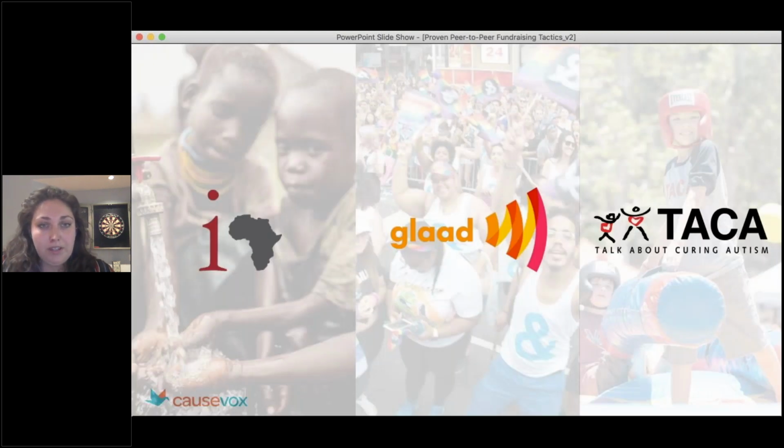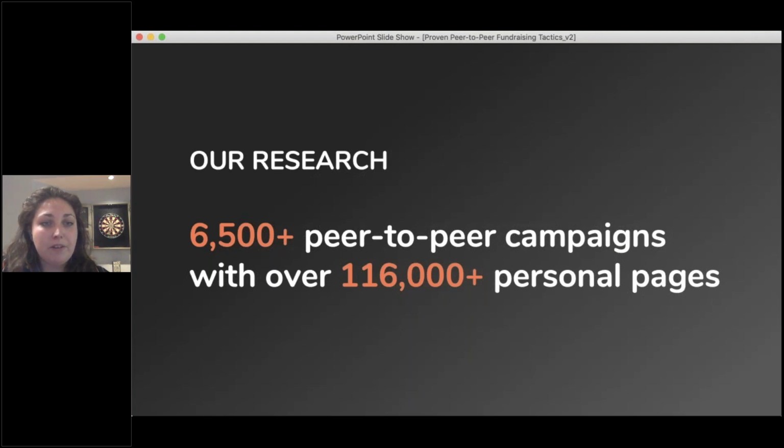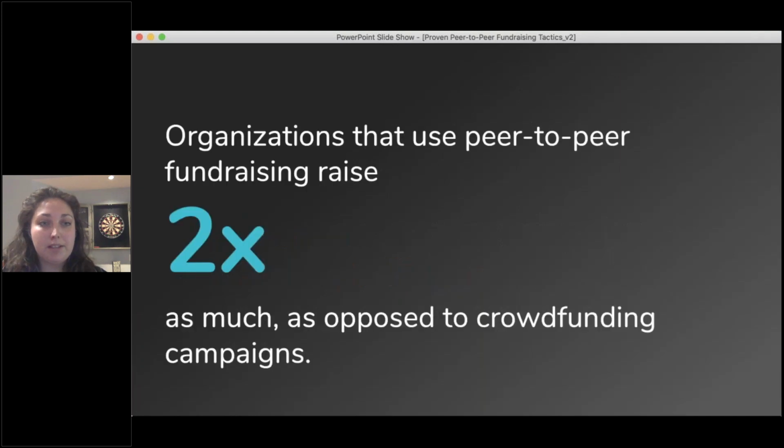So we looked at these and many more of the top peer-to-peer fundraising campaigns on our platform and came up with these 10 best practices that you can implement that will help you succeed with peer-to-peer fundraising. We've had about 6,500 peer-to-peer campaigns on our platform, with over 116,000 personal pages created. So we have a wealth of information that we're drawing from, and I have a lot of experience up front with many of these organizations doing these peer-to-peer campaigns.